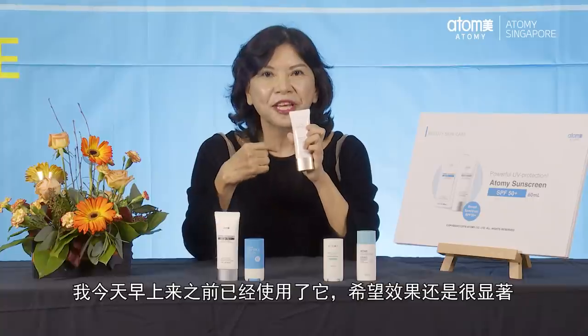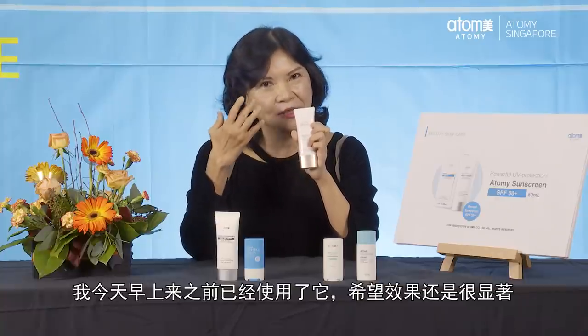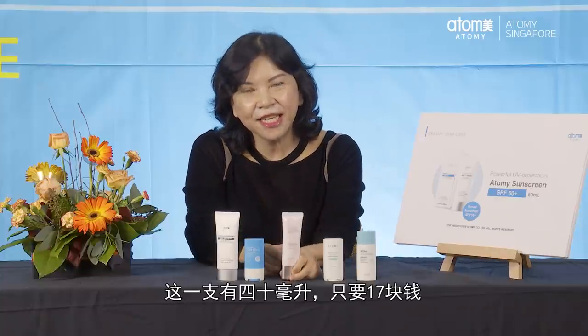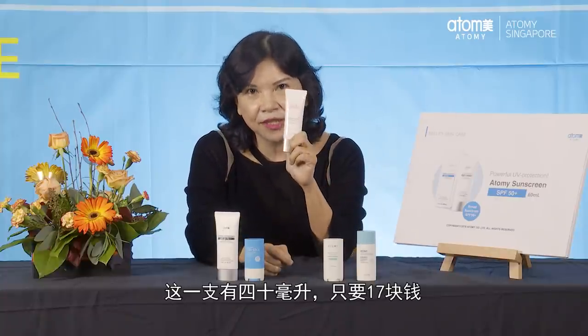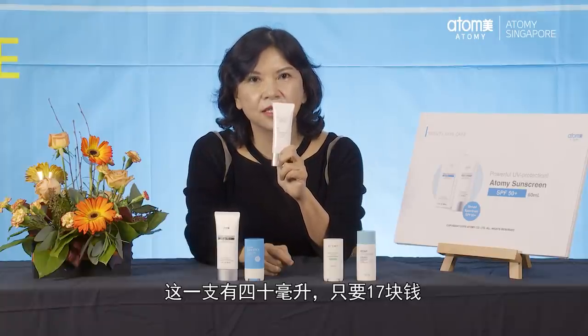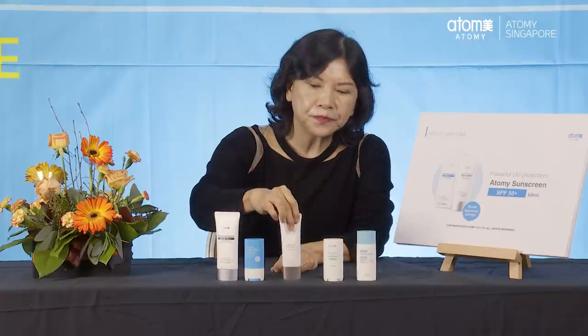This morning, before I came here, I had this on and hopefully I'm still looking good. This particular tube is 40 ml and it costs 17 Singapore dollars again.